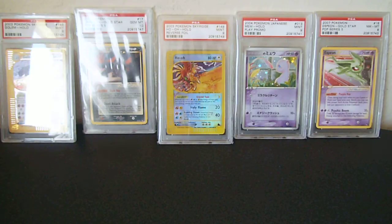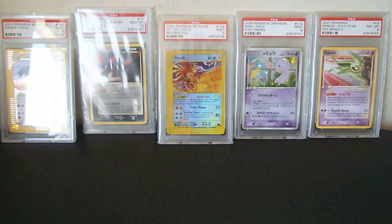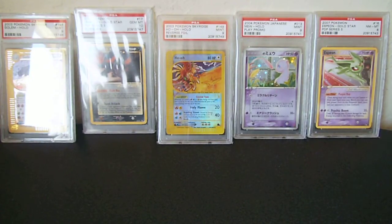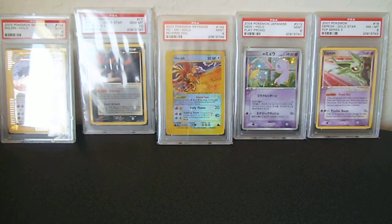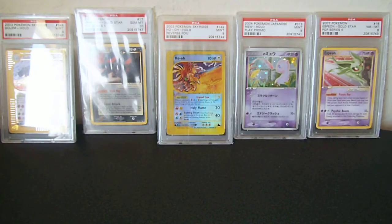And then I'll submit them to PSA, and I'll charge you $11 against their normal $15, which is about a 30% savings. And if I get enough cards, I can lower it all the way down to $9, but that will require over 100 cards for me to get graded. So hopefully we can hit that mark and everyone can save a few more dollars.